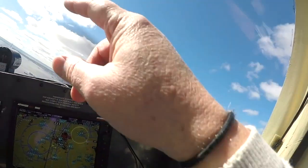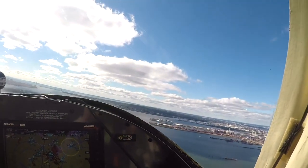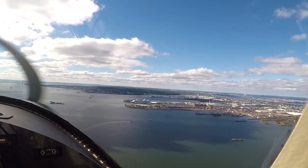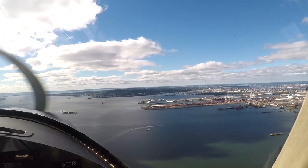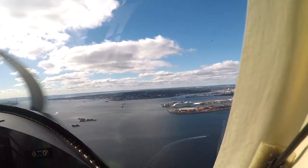Oh, is that a big airliner? No, he's down there. Oh, here he is, yeah. Helicopter. I still got you in sight here, crossing underneath VFR. Roger, I'm blind, thanks.